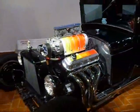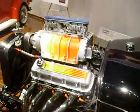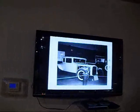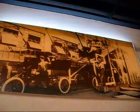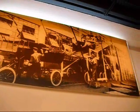Got this big block supercharged, what would you call it, a Model A pickup. Big block Chevy powered. Pontiac 389.